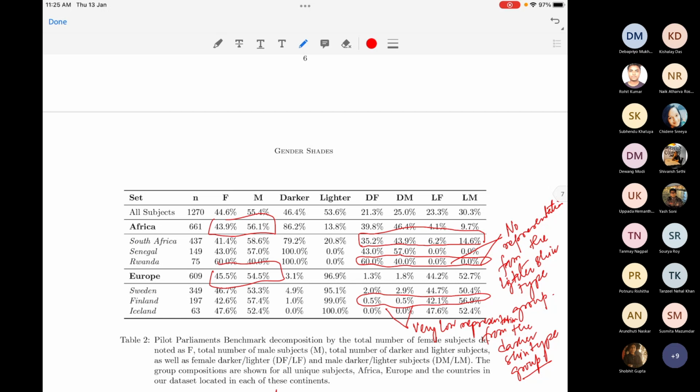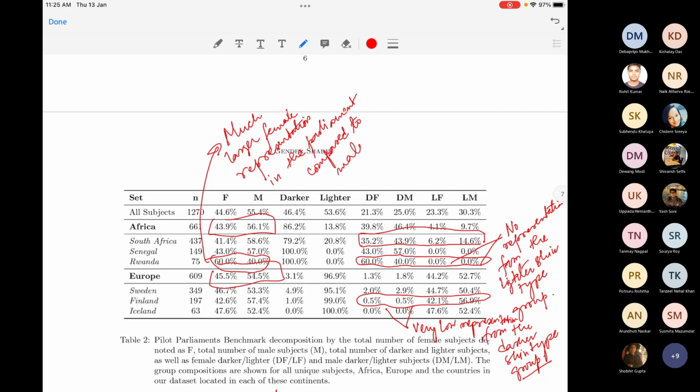As I told you earlier, Rwanda has a much larger female representation in the parliament compared to males. So these are roughly the major observations that one can draw from this particular table.